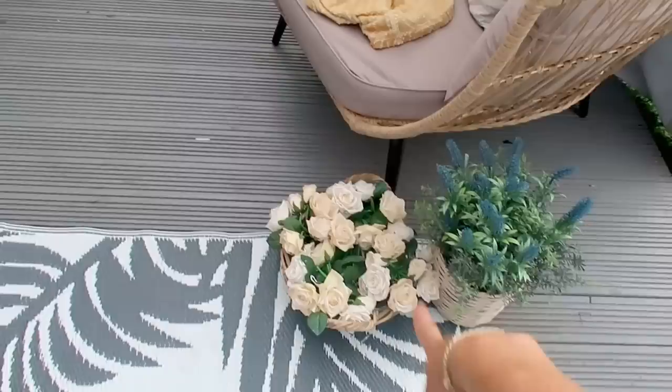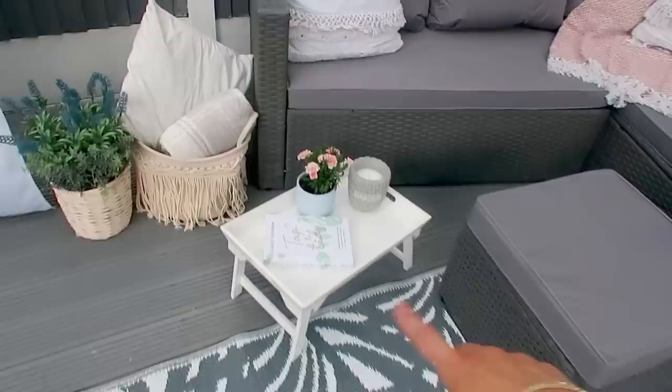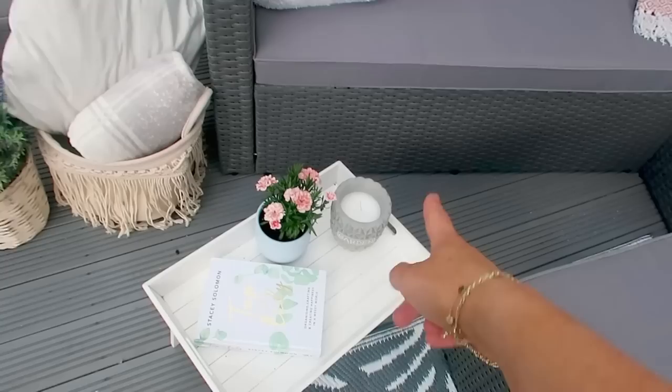Those gorgeous lanterns down here from B&M. And then just over by the sofa, we've got a little tray table. I've got a book on it. If I sit out here and have a little read of this, I've still not read this and I need to give it a read. And I've got my candle from Home Bargains and then my nice basket.